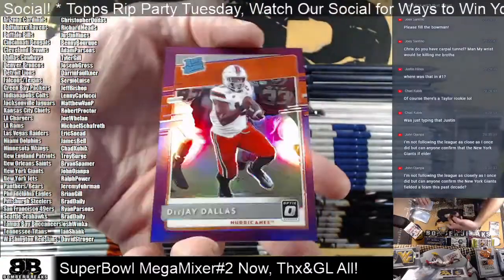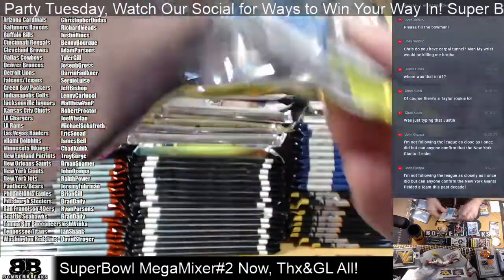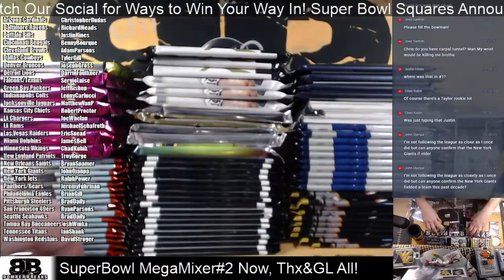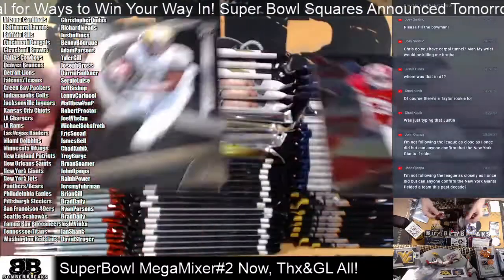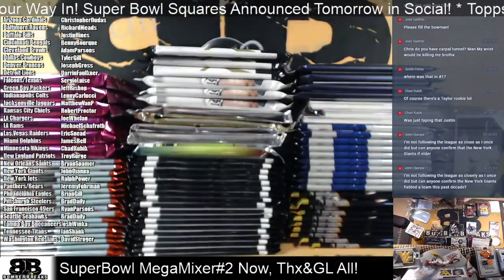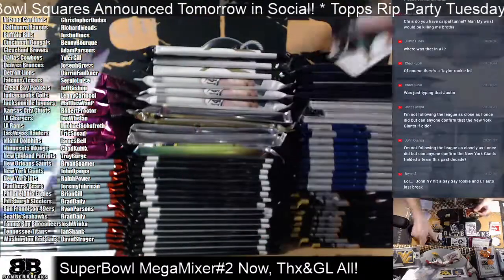Courtney, DJ Dallas got a numbered card here. I'll go to the Seahawks. 91 of 99. Ayuk, Gandy Golden, and Lamb. John, can you tweet that at Giants Nation? Jake Fromm. Guess that's why Odell left. At a 199. There. Herbert, Burrow and a Hasty at a 149.